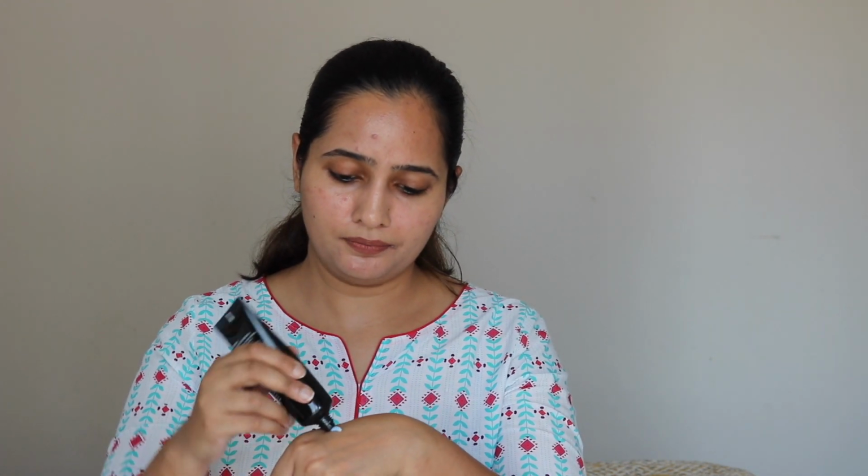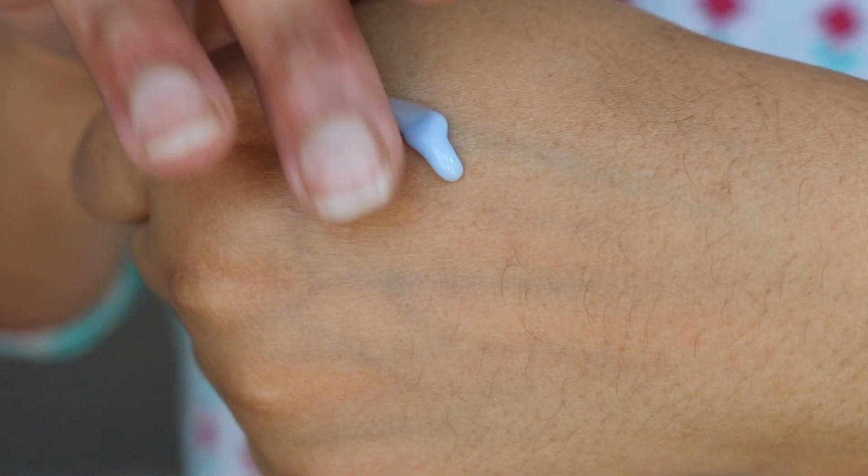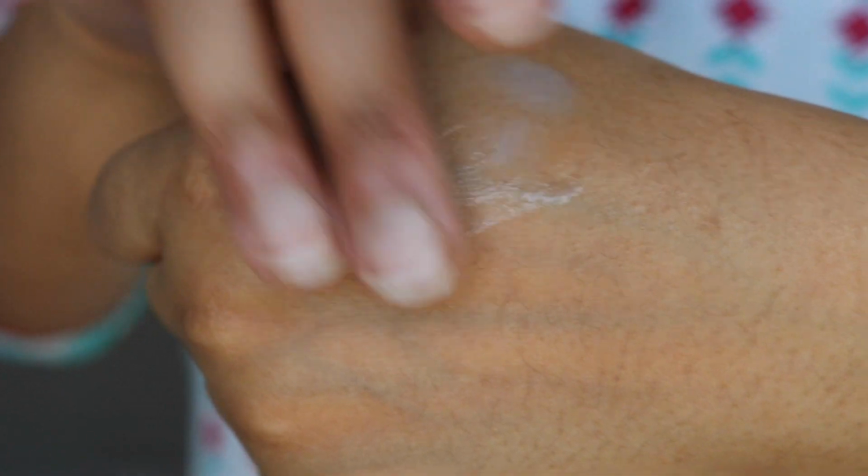It has a very beautiful color and texture. You can see it has this beautiful blue color, which is from the ingredient called gozolin in here. Absorbs into the skin pretty well, hydrates it nicely, and is so calming and cooling on the skin. The moment you put it on, you feel a burst of cooling sensation on your skin.